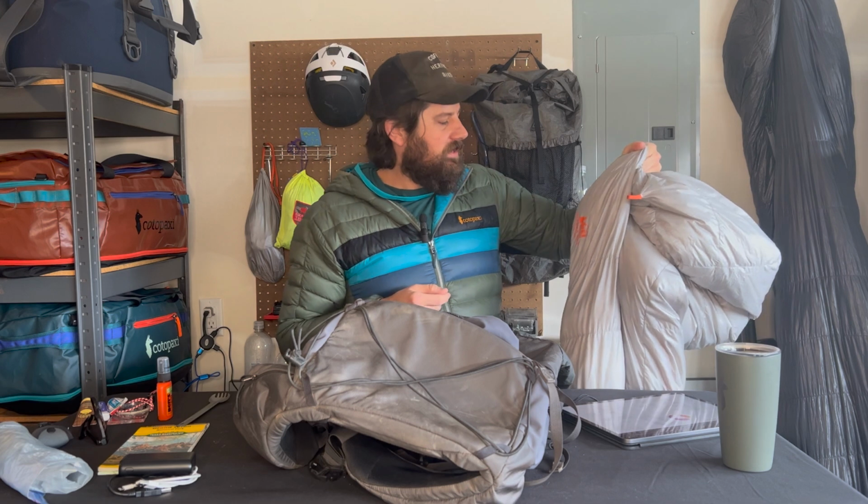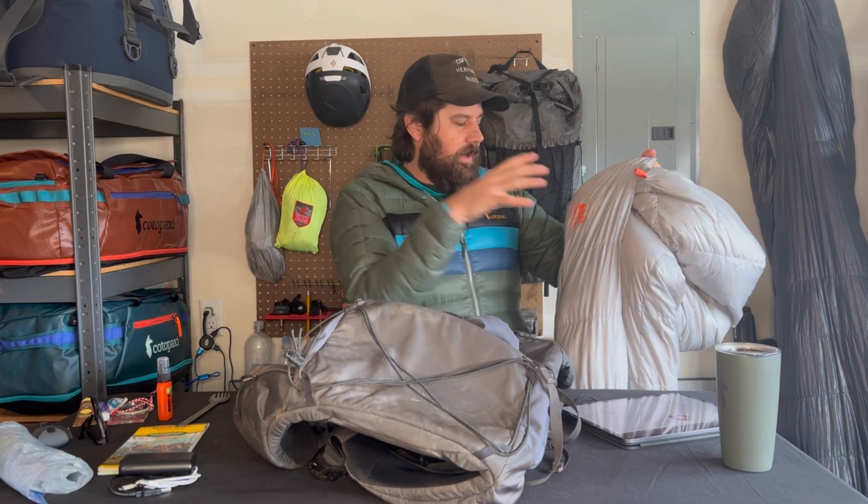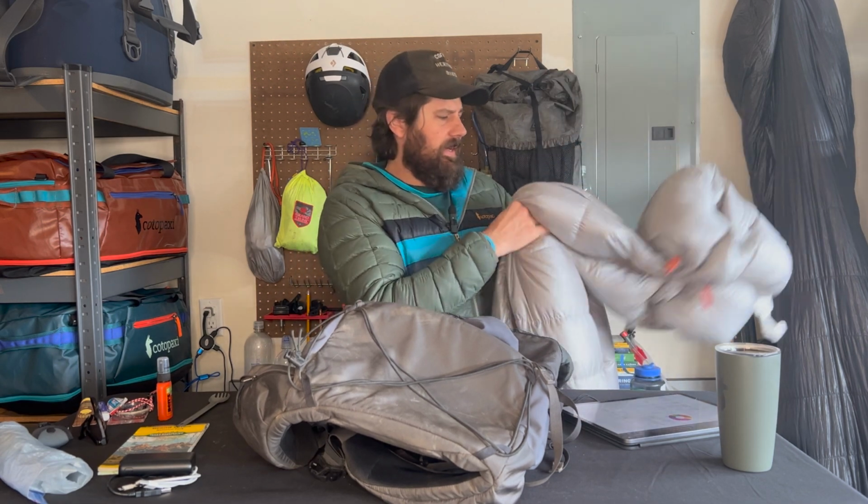And we were sharing a 3-person tent. So, 3 dudes in a 3-person tent. Got warm, so it was fine. But I brought my REI Magma 30. Haven't felt the need to replace this yet. These are great bags. I think for the cost and the weight, just really awesome.